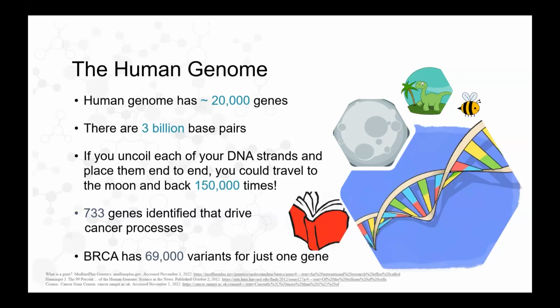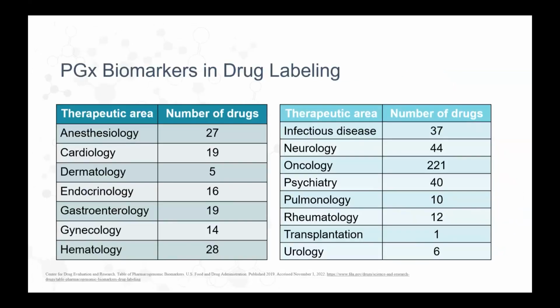There are about 733 genes identified that drive cancer processes specifically. There are about 700 species of extinct dinosaurs, FYI. And then BRCA, which is a gene that has been associated with breast cancer, I'm sure many of you are familiar with it, has around 69,000 variants for just one gene. And that's around the amount of words that are in The Notebook, for those of you that are romance fans, and for those of you who are not, around the amount of words that are in Frankenstein.